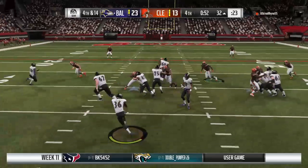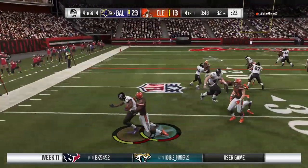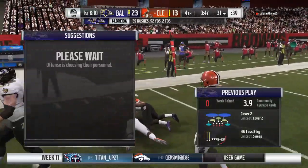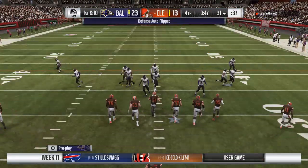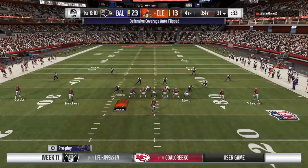Well, in any event, the extra speed allowed for great penetration as they stuffed that one behind the line of scrimmage. And he's not even going to come close to picking up the first. They stop him right at the line of scrimmage. John Harbaugh not afraid to go for it this time. Doesn't work out. And this Browns defense stands tall.